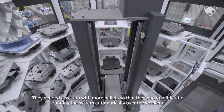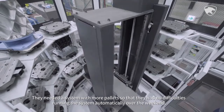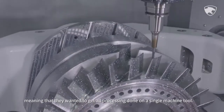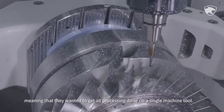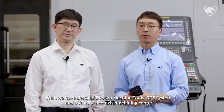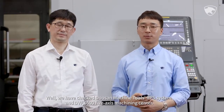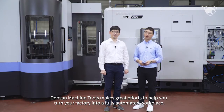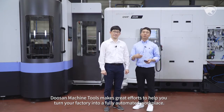They needed a system with more pallets so that they had no difficulties running the system automatically over the weekend, meaning that they wanted to get all processing done on a single machining tool. Well, we have checked Doosan Machine Tools' RPS system and DVF 6500 5-axis machining center. Doosan Machine Tools makes great efforts to help you turn your factory into a fully automated workplace.